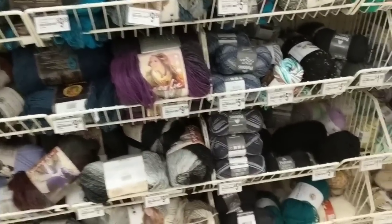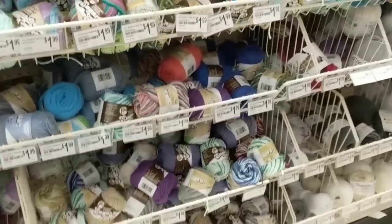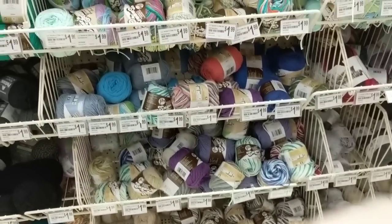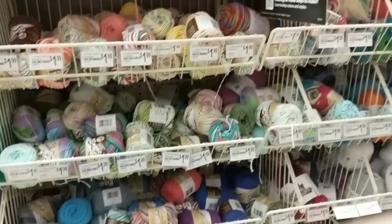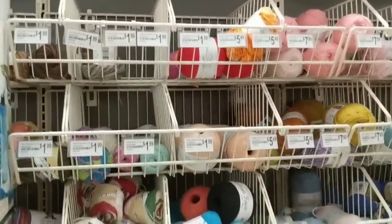But anyway, I'm just showing you kind of what my Micheals looks like. Usually it's a mess. It wasn't that messy today, but it probably could have been a little better, but it's usually a really messy area.